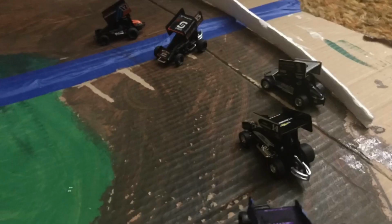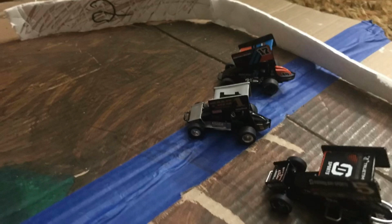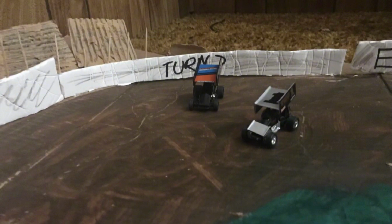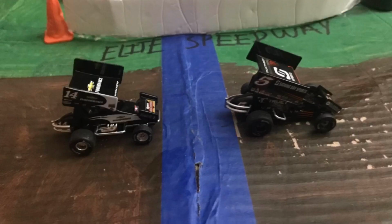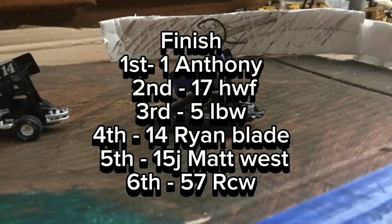HWF still leads him down. Oh no, LBW got sideways right there. That could have been bad. And now look at Anthony. Anthony takes the lead. Anthony takes the lead. HWF was going to pass him, but slide job by Anthony. Finish, it's 1 of Anthony, HWF, LBW, Ryan Blade, Matt West, and RCW.